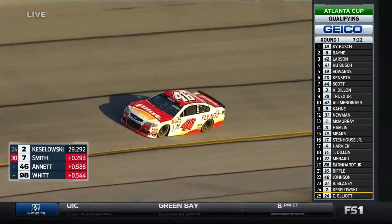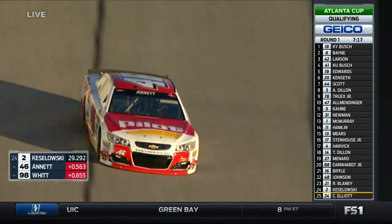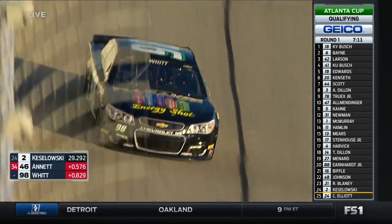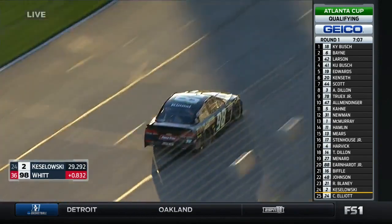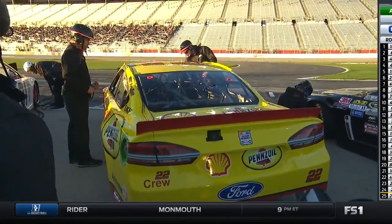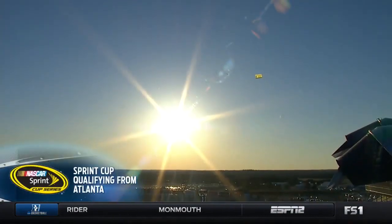Regan Smith, coming off a top 10 at Daytona, is 30th. Here's Michael Annett. A common occurrence right there coming off of turn 4 for Michael Annett that we're seeing on a lot of these cars, where as they get to the exit of the corner, it's just hard to keep the back end underneath them. Well, just remember, the sun is going down, but it's beaming on 3 and 4. That's probably the hottest place on the racetrack right now. The least amount of grip. 34th, Cole Whitt 36th.